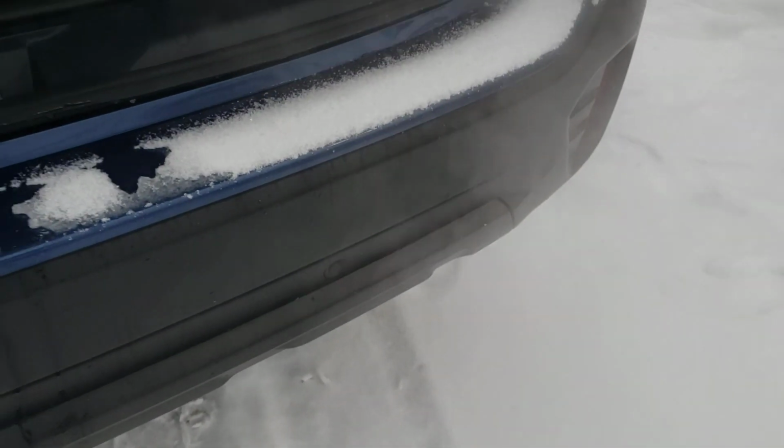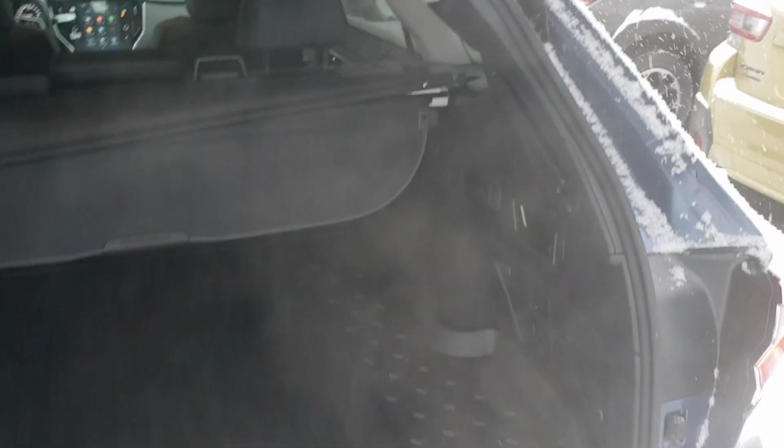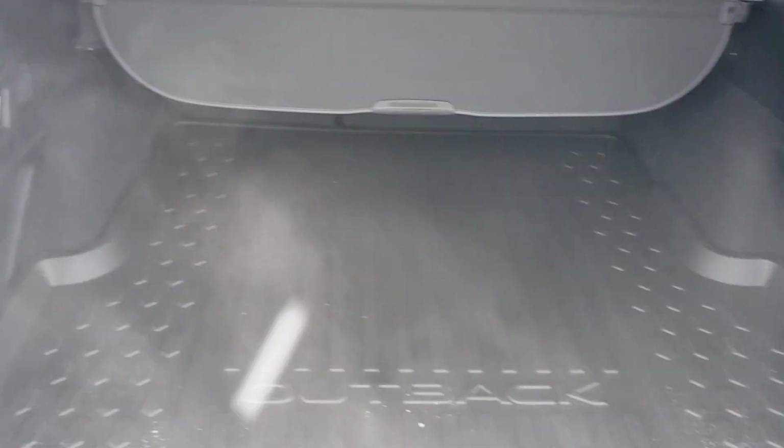We've got the backup sensors in the rear bumper. They will actually apply the brakes if you think you're gonna hit something in reverse. Phenomenal, love it. Great for parking lots. Tons of storage space that you can see through the exhaust there. Outback is longer than the Forester, so you've got a little bit more length behind these seats. Not quite as much height, but the same width. So you can still fit a ton of stuff in here.